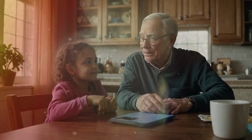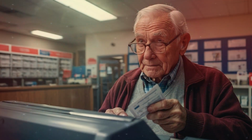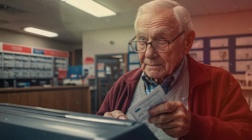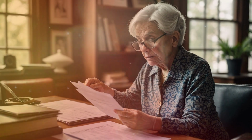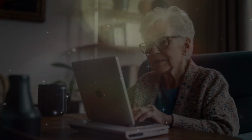There's also important information for those who are planning to claim Social Security benefits in the near future. If you're approaching retirement age or considering applying for disability benefits, understanding this new payment timeline could help you better plan your transition. The SSA recommends applying for benefits at least 3 months before you want them to begin, which gives them ample time to process your application and set up your payment schedule according to the new timeline.